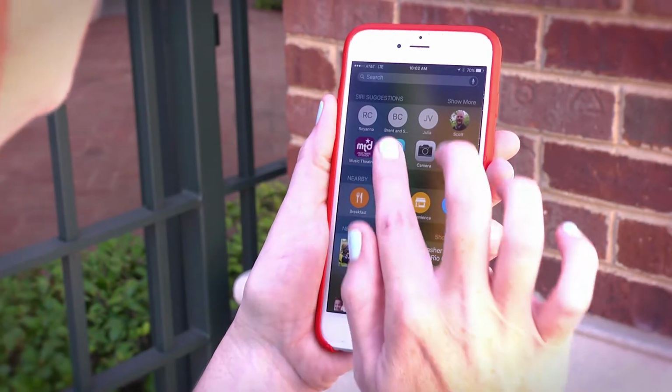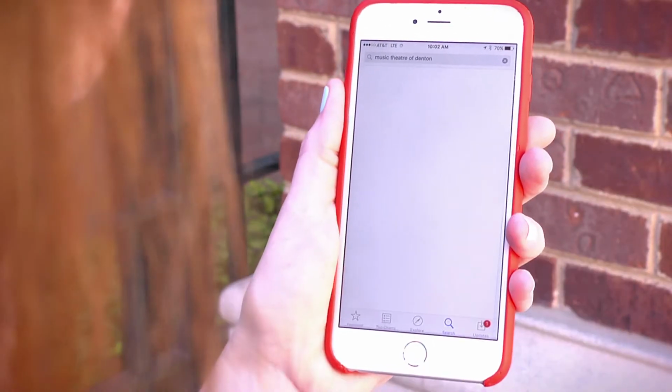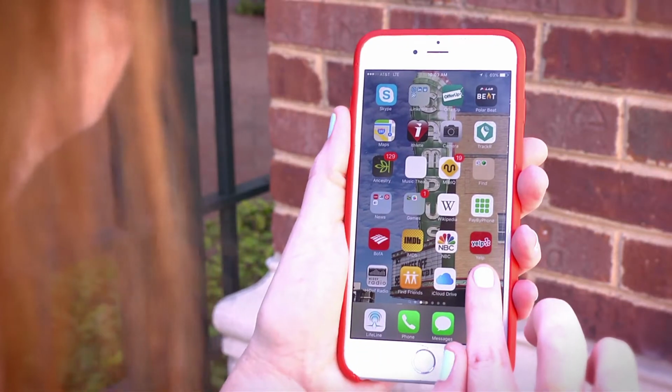Look for our app in the App Store and Google Play under Music Theater of Denton. Download, open, and explore.